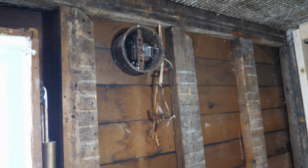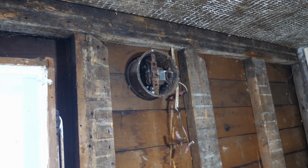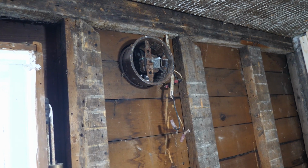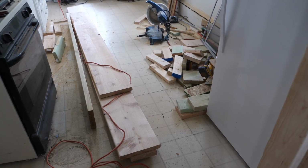But the old fan up there, yeah, that's going to get replaced. It does work, but there was no box on it. It was just wired in the wall, flied like that. So we're going to do it right.